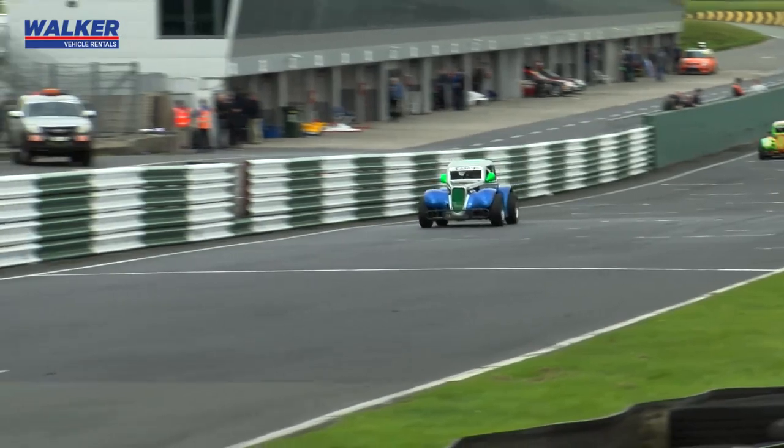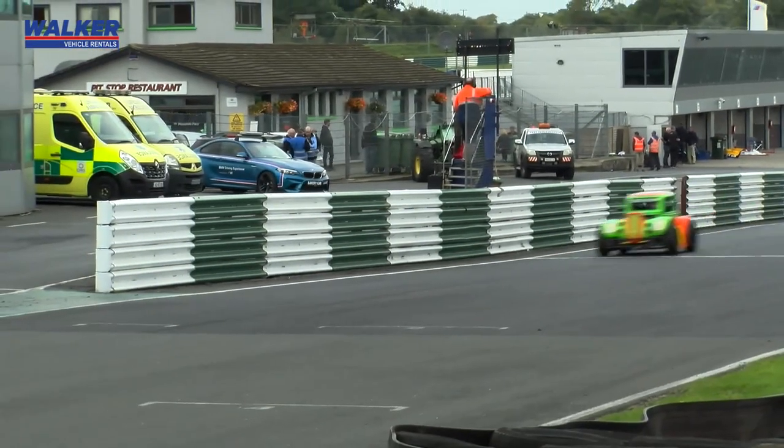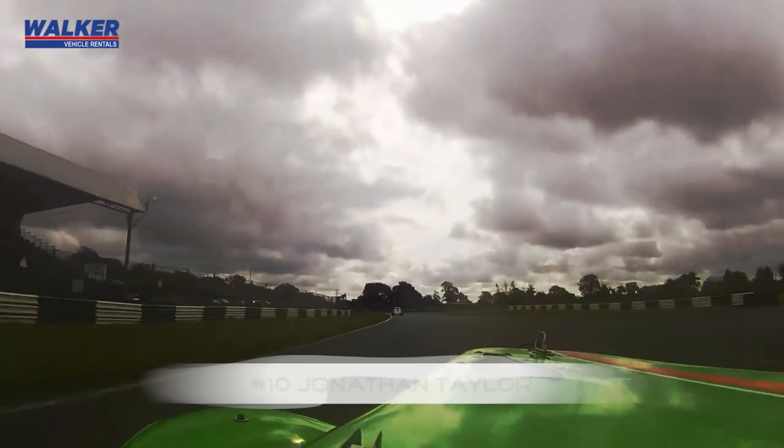Taylor it is in second place still and just trying to balance that gap, but looks like Conroy's in a class of his own today. Even Paul O'Brien can't do anything about him.